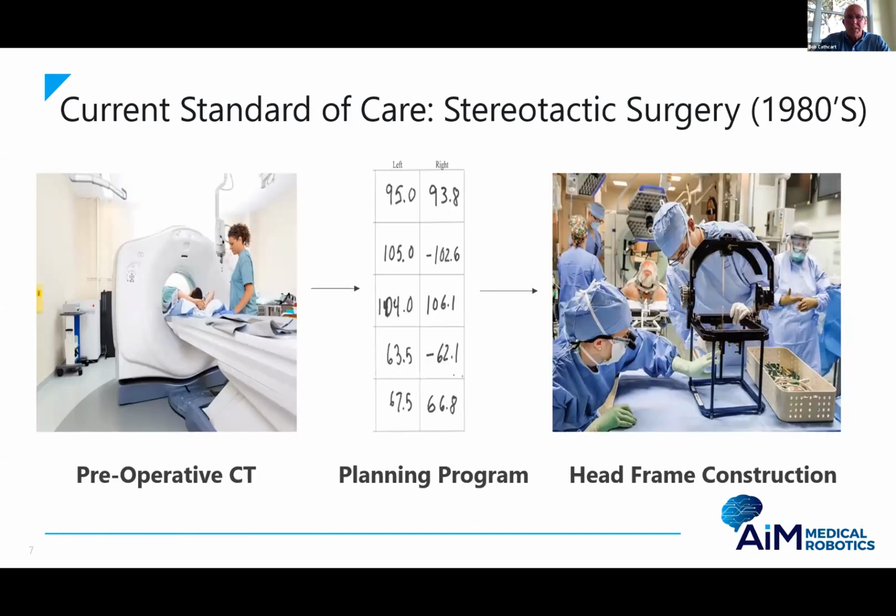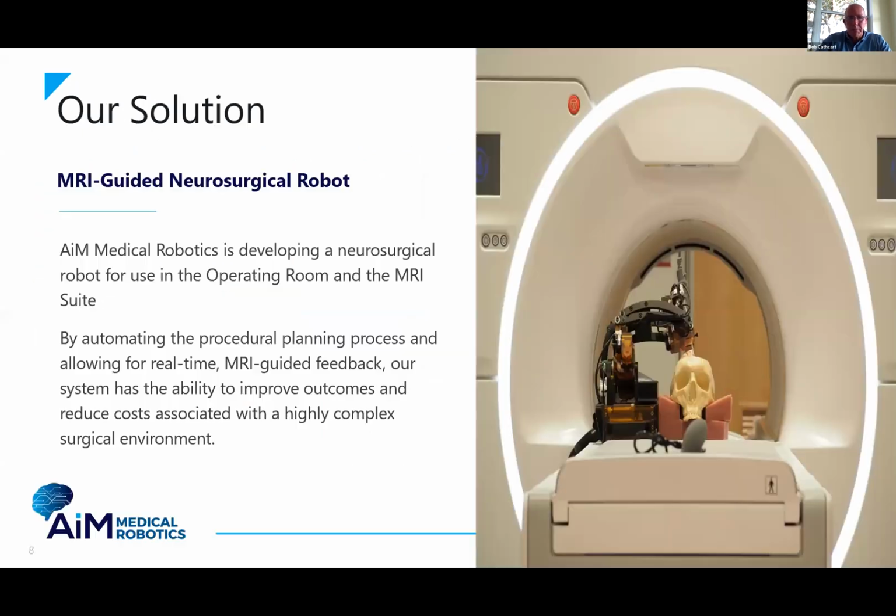The current standard, called stereotactic surgery, was born in the early 1980s and still exists today, where the patient comes in for a preoperative scan. That information is then fed through a planning program, and coordinates are given to the surgeon in the operating room. The surgeon constructs this frame manually on the back table of the operating room. And it's a complicated, manual, sometimes 2-hour process to prepare this frame, which becomes the guiding instrument for the surgery.